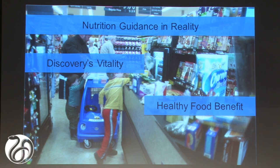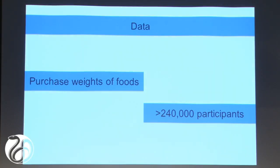So let's talk about real-world subsidy programs, because these U.S. guidelines can have a big impact, but let's talk about efforts in reality to promote healthy eating and the environmental impact that they have. So I've been working with Derek Yock and Darren Siegel at Discovery's Vitality group, looking at their healthy food benefit. So they're subsidizing healthy food purchases for over 240,000 participants. We have data from 2009 to 2012.